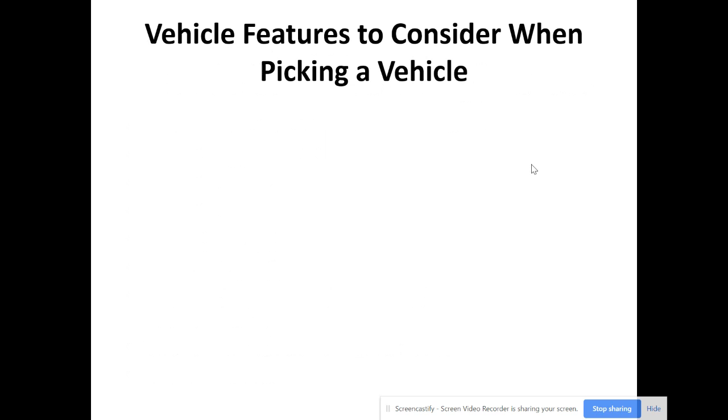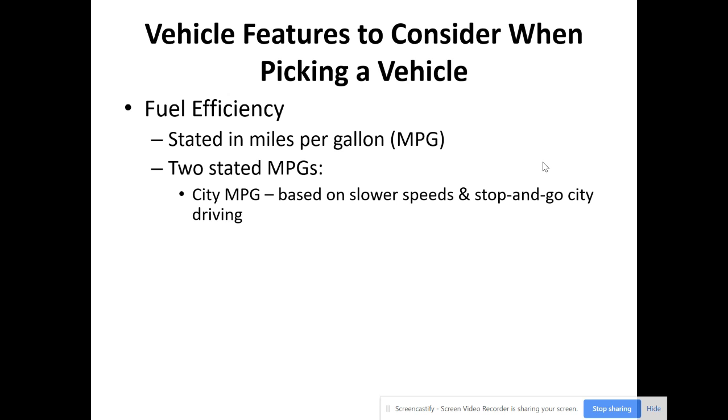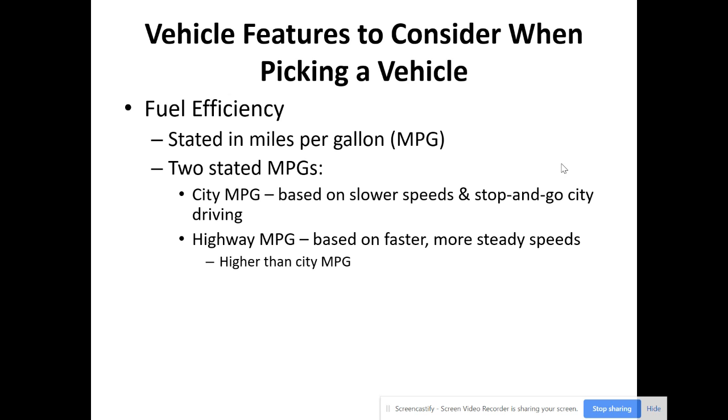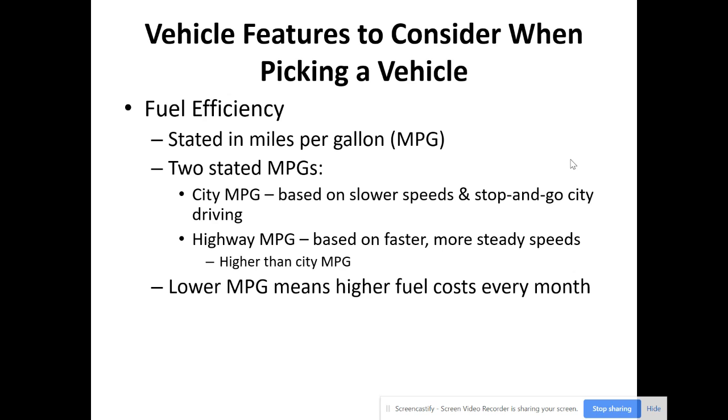Some things you want to consider when you're picking a vehicle, especially as it relates to economics and your finances. First off is your fuel efficiency. What you want to do is see what actually the fuel efficiency is, and this is normally stated in miles per gallon. There'll be two stated ones. There'll be one for city driving, and this is based on not only driving at slower speeds, but doing a lot of stop and go city driving. You'll also have a highway miles per gallon, which is based on driving faster, more steady speeds, and that highway miles per gallon tends to be higher than your city miles per gallon.